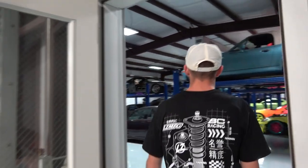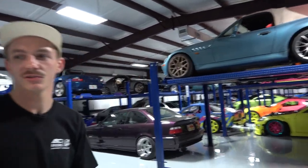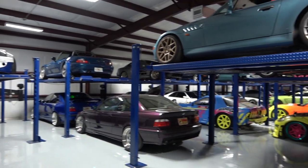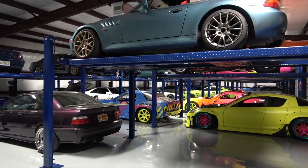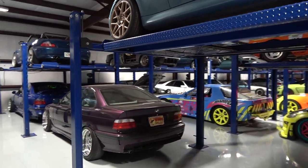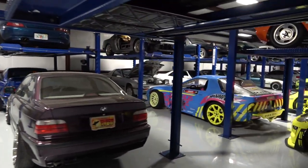And in here, this is mostly other people's storage. I charge $100 a month to friends and people I know. One guy has quite the collection of cars that are actually for sale, and they're all just stored in here. It helps offset the cost of the property. Yeah, for sure. And some random goodies.